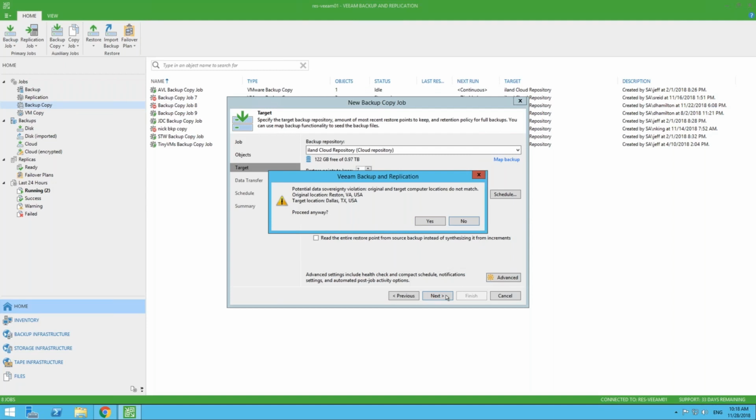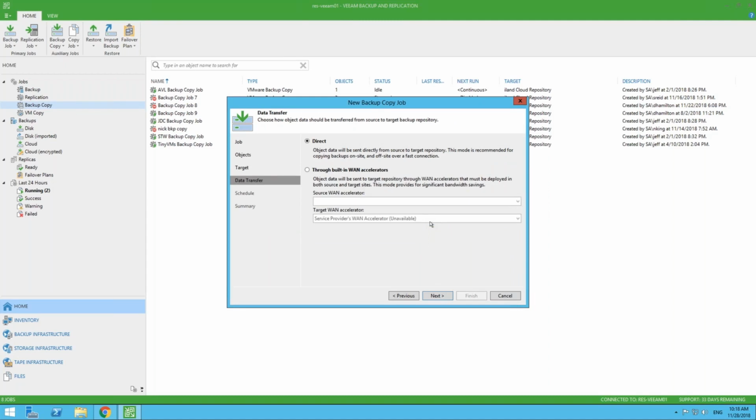There's some nice functionality from Veeam around data sovereignty. You can make sure that you tag data, so that as you're setting up backup jobs, it's making you aware that you're adhering to those specific compliance requirements. Traditionally, we also see that customers directly send the data across their internet circuits to iland. Iland has very high-speed internet circuits, again, that we don't charge our customers for leveraging. And this is the most common way that we see customers moving data to iland's cloud. We do have the optional ability, if you should need to, to leverage WAN acceleration through the Veeam software as well. That's an optional feature that you can leverage.